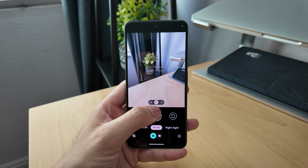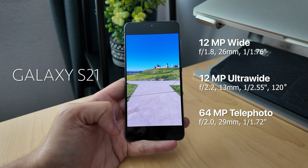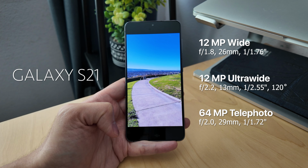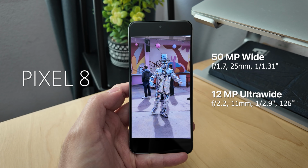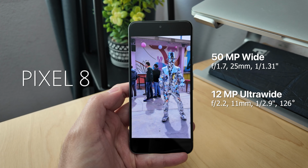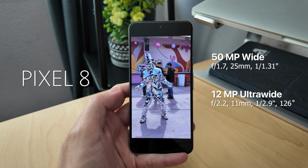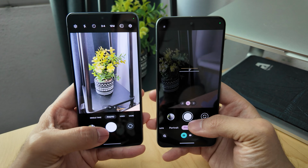And both cameras have 12 megapixel front cameras. The biggest difference here is in the main sensor sizes. The S21 has a 1/1.76 inch sensor at f/1.8, and the Pixel 8 is a bit bigger with a 1/1.31 inch sensor paired with a slightly wider aperture at f/1.7. So let's do a quick camera comparison to see if we can find any differences.